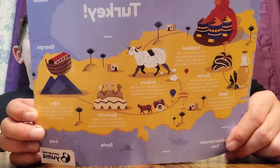Our next box is Turkey. Not the food, Turkey, the country. Although that'd be awesome if we got cooked turkey in here. I know, right? Alright, so this is going to be different than our first Turkey box because everything they sent us is completely different. Last Turkey box we got Turkish Delight. And no, we don't. This is going to be so different.